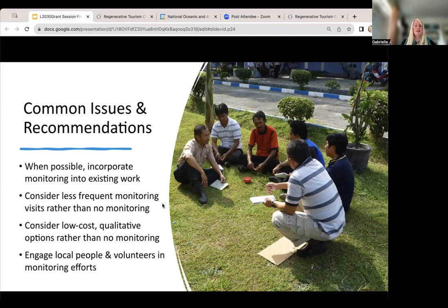And the last one, again, gives you an opportunity to engage with the local community and volunteers to help with monitoring. In a lot of the management planning work that we do, those groups we work with, they go out and they engage with school groups, soccer teams, tourists, and they get some monitoring data from that. And that data can be incredibly valuable. So just thinking about getting creative. Again, that's part of the innovative side to this grant process.